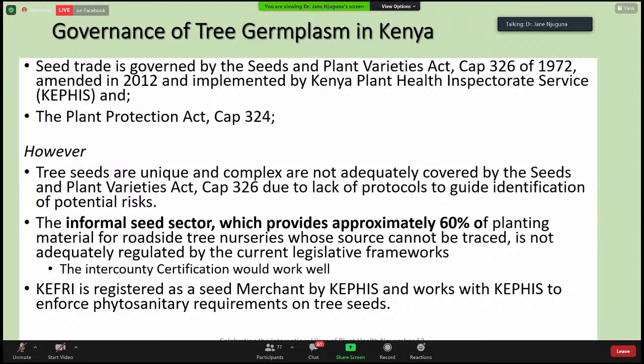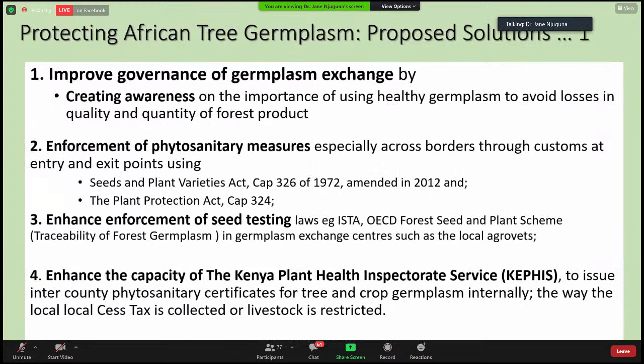And therefore, as an institution, we have gone ahead to develop a tree seed regulation to work on the forest tree seeds. The regulations have gone far. We have developed them, and they are now at the public participation stage, which is key in the Constitution of Kenya, that everything must go through public participation.